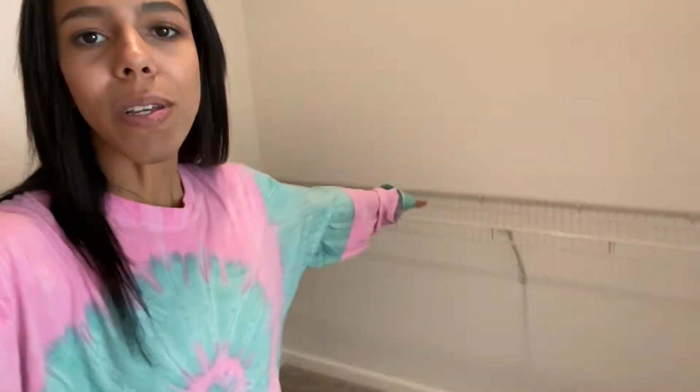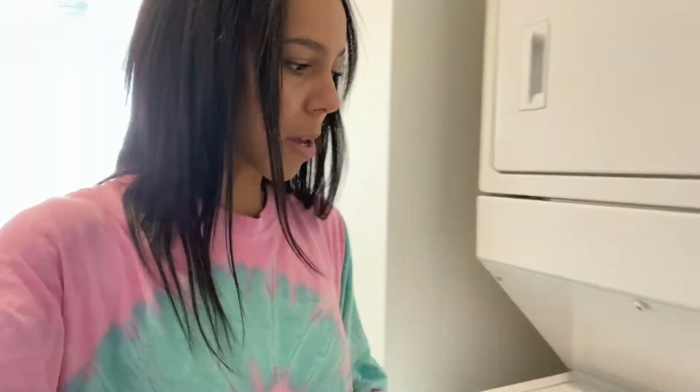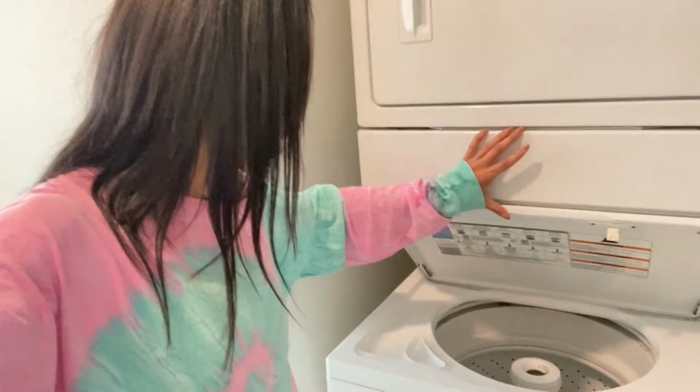So I wouldn't say this is an amazing closet. It's just open, you have two racks. So it's probably the same size as a normal closet. It just feels really big, but you do have your stacked washers and dryers. And I'm just saying, it looks kind of gross inside. I'm not even gonna lie to you guys. I'll flip it and show you.